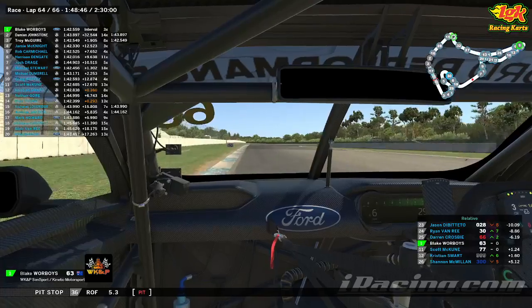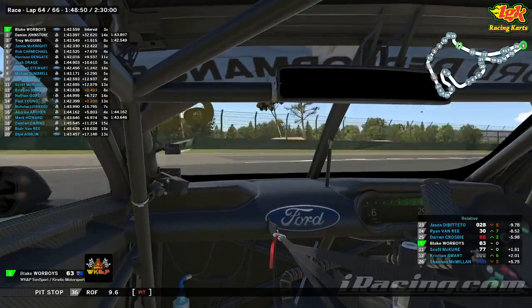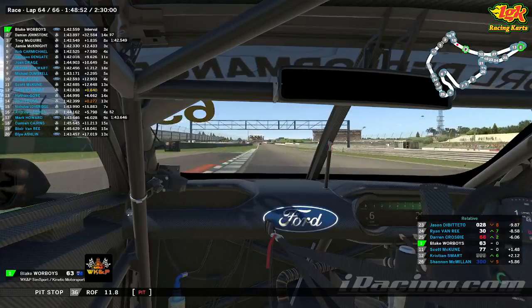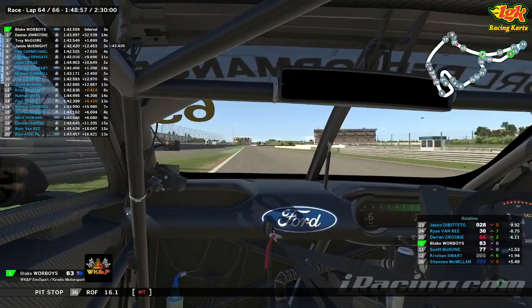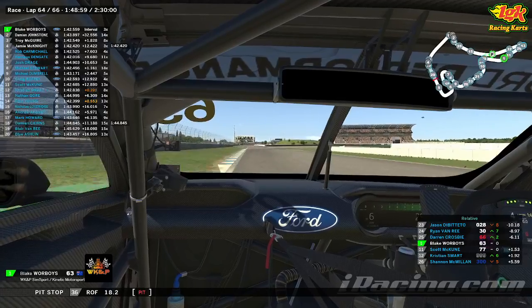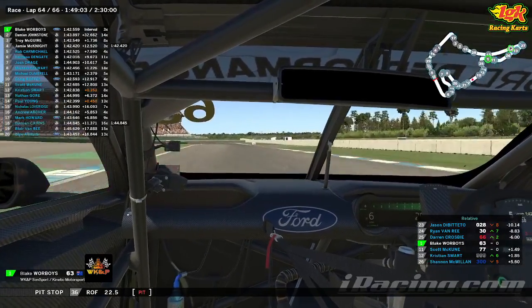Could be on for a game changer here. Jumping on board with Warboys. Warboys in major fuel saving mode, as you would have just heard there when he got off the throttle and rolled. Rolled and coast. Well, at least he has got the time gap behind him to do it.